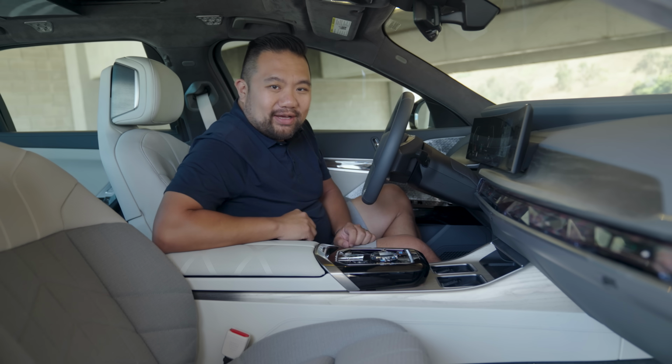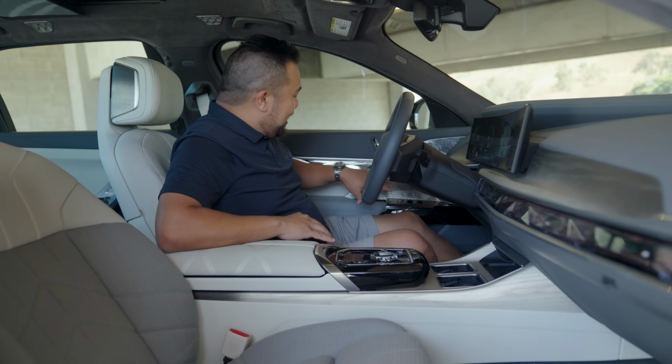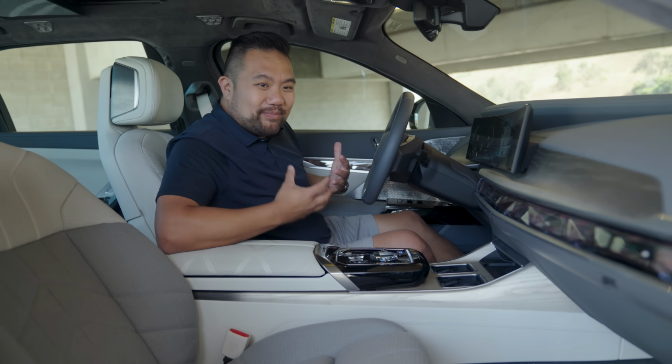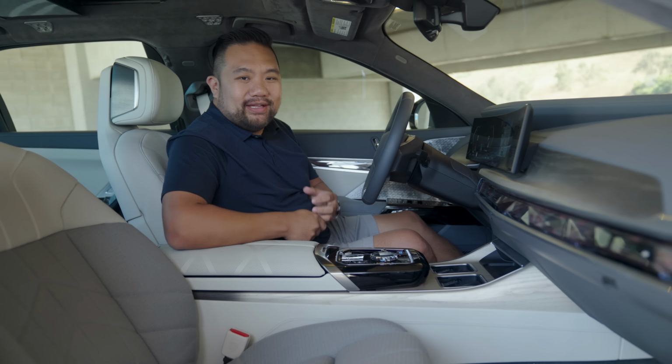There is one detail, however, that I'm not a really big fan of, and that's these speaker grates. They're actually made of metal, so they're kind of sharp. So I actually lost a chunk of my pinky fingernail to this one when I was trying to go for the windows.